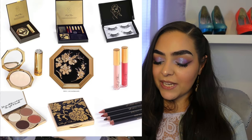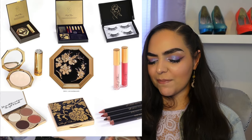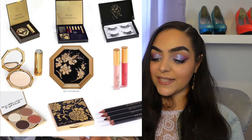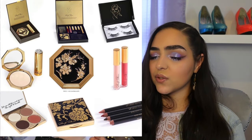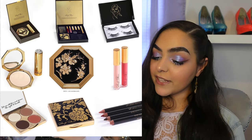I've never tried Besame Cosmetics. The eyeshadow palette is just 4 matte shades. It's a pretty basic neutral palette, but I guess they were going for Marilyn Monroe's aesthetic, so it does seem fitting. Again, the packaging on all of this is really, really pretty, really well done. And these are already available in case you were interested.